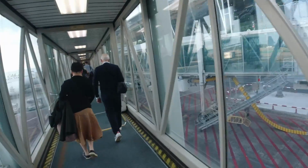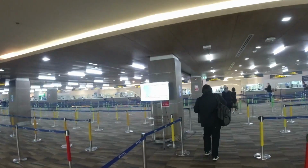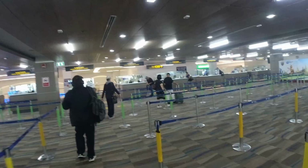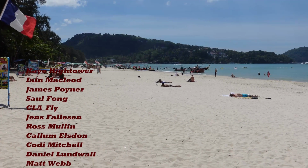So off into Phuket Airport and a very quick and easy entry into Thailand. No landing cards these days, but 10 fingerprints were taken along with my photo, and I was in to enjoy this spectacular destination. Folkestone's beach is pleasant, but Phuket's is better.